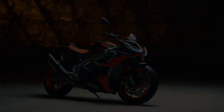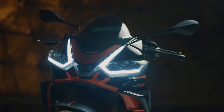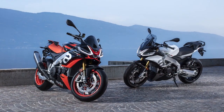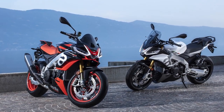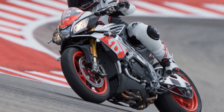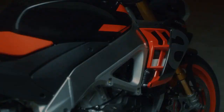Design and aesthetics. Aprilia has always been known for creating motorcycles that are not only high-performing but also visually captivating, and the Tuono V4 1100 Factory is no exception. With its aggressive yet refined design, this bike is an embodiment of Italian artistry. The sharp lines, minimalist bodywork, and distinctive triple LED headlight make a bold statement on the road.